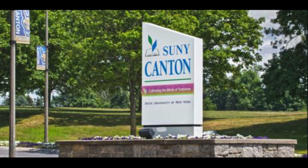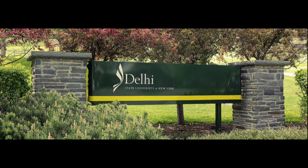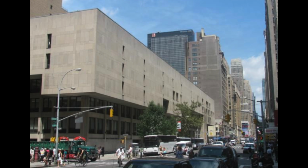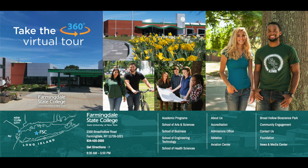The technology colleges are SUNY Canton, SUNY Cobleskill, and SUNY Delhi. Note that SUNY Delhi doesn't mean it's in India; it is actually in New York. Then there's Farmingdale State University, FIT, which is known as the Fashion Institute of Technology, SUNY Maritime College, and SUNY Morrisville. One of my favorite colleges here is Farmingdale State University because they offer cybersecurity courses and computer forensic courses. Farmingdale State University is one of the best in New York.